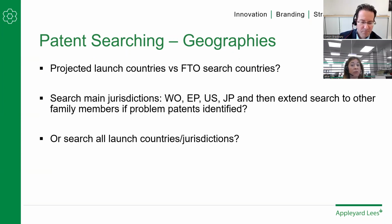So initially, at least, you could just focus on the main jurisdictions where most patents are filed, which are the international PCT applications, the European applications, American and Japanese. And then if you identify issues with any of those, you can look at the patent families and search those family members, look where those problem ones are pending or in force. So you can quickly, hopefully, identify any that are a problem and just search those. But you could search in all countries, but this, as I've said before, will be really expensive. Okay, next slide, please.